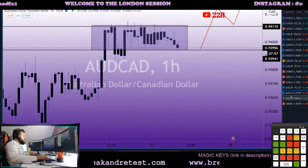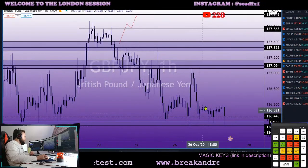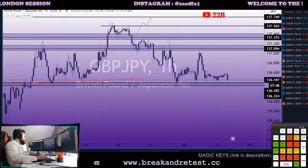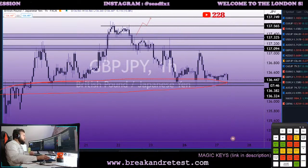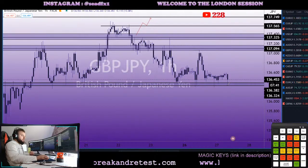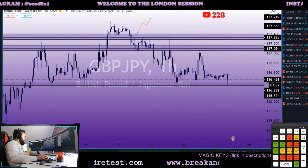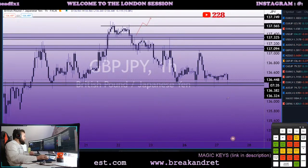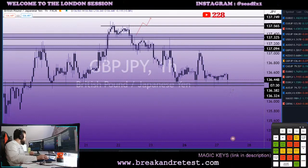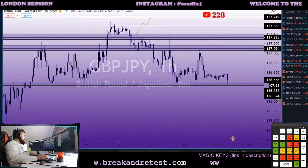You've been missing lately. GBP, yeah, I said about GBP, GJ, I'm gonna wait for a break below here. We'll see if it happens or not. I mean, looks like we are rejecting now and we're coming close to the next hour, so I don't know what's gonna happen here. Probably price is gonna close like this, then next candle we'll see. Right now nothing much.